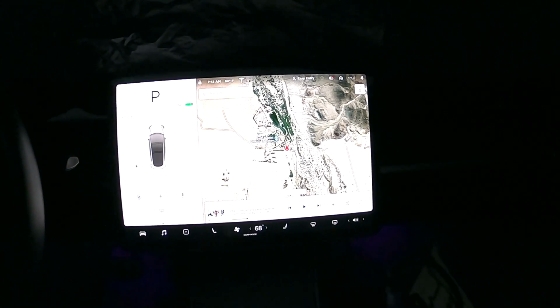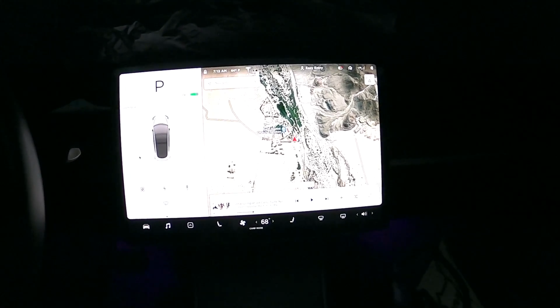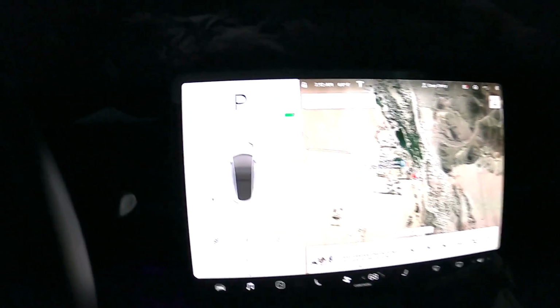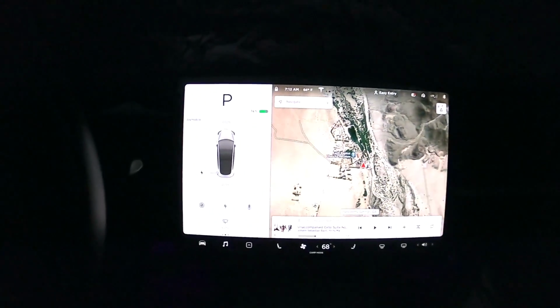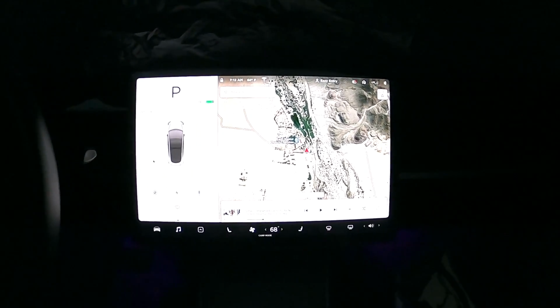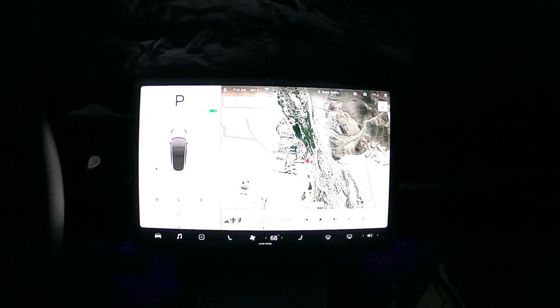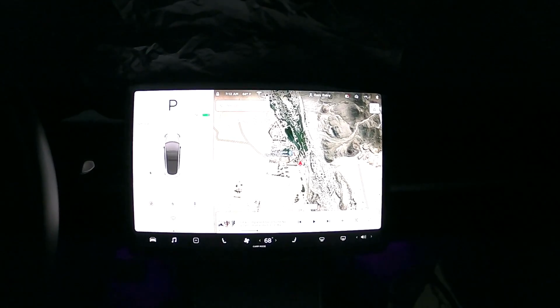You can definitely sleep in your car for a couple of nights if you arrive with a high state of charge of your battery, and sleep in your car for a couple of nights camping here. It's totally fine. All right, I'm going to get this day started, and I will see you all later.